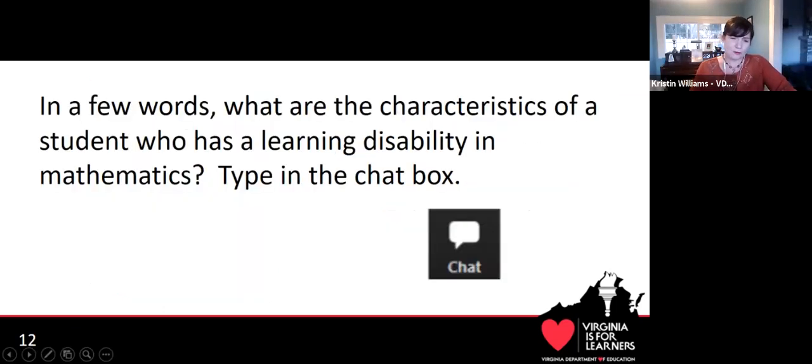So before we go over the characteristics, I want you to think about students that you've worked with, students that you've observed. What do you think are some characteristics of a student who has a learning disability in mathematics? So think about what are some characteristics you might see. Just in a couple of words, go ahead and type in the chat box. What are some of those characteristics you might see?